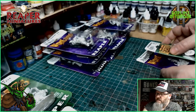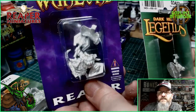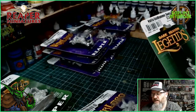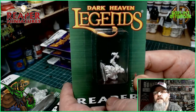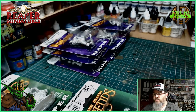And last and not least, we have the king and queen. Now for the king, we have this one here. Absolutely beautiful miniature. And then for the queen, we have Nalilia. Absolutely lovely. So that's our dwarf army, and we're all set.